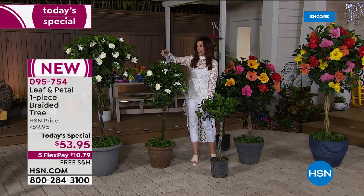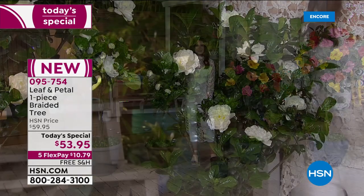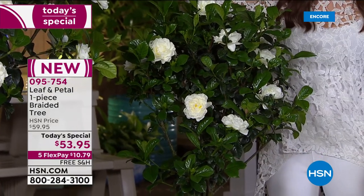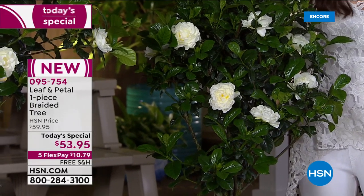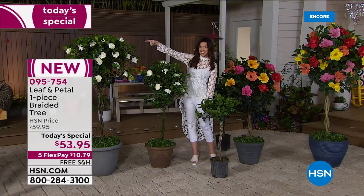This is what it's going to look like at the end of this season for you, in your home, on your patio, and this will last and live in your home for years and years and years. In fact, next season, that's what your gardenia is going to look like. It's just going to blossom and bloom.